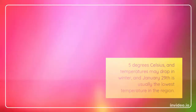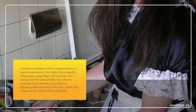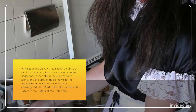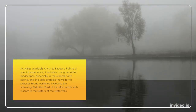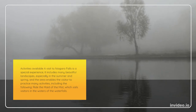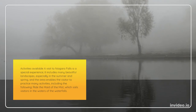Activities available. A visit to Niagara Falls is a special experience. It includes many beautiful landscapes, especially in the summer and spring, and the area enables the visitor to practice many activities, including the following: ride the Maid of the Mist, which sails visitors in the waters of the waterfalls.